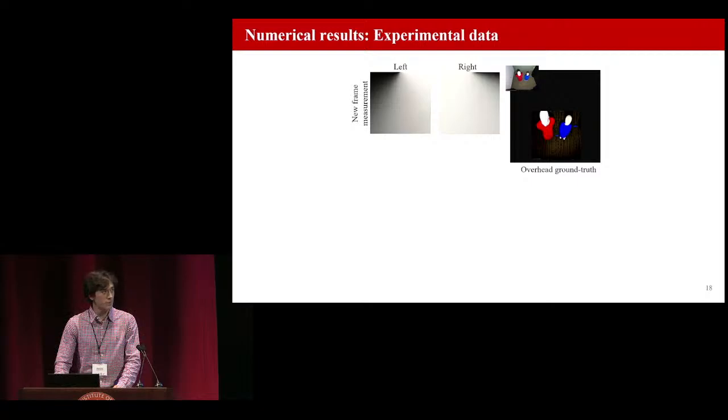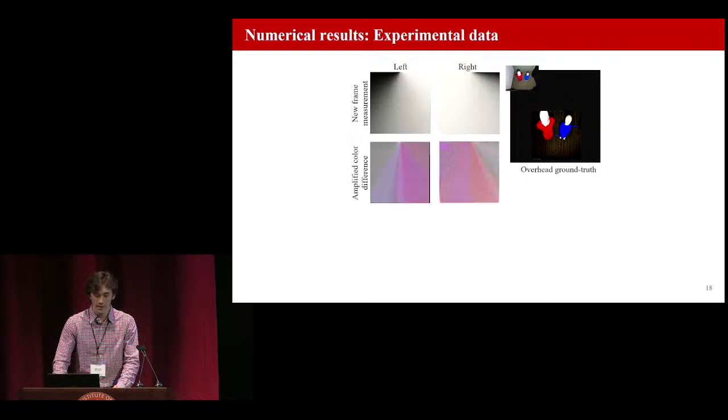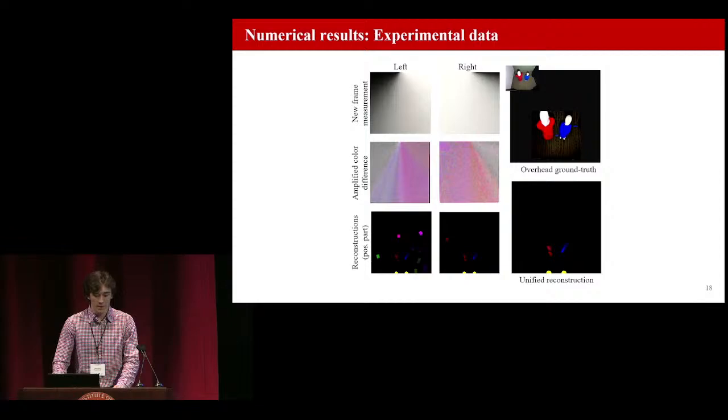For our first scene, we placed 2 mannequins in the middle of our room, and by the same method, we were able to reconstruct its location, as well as the color.